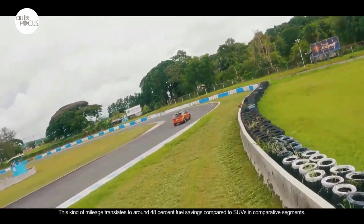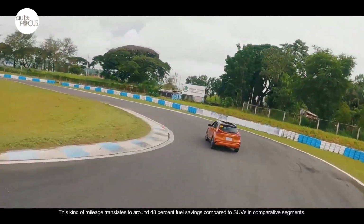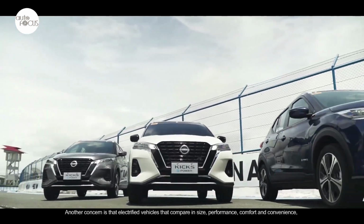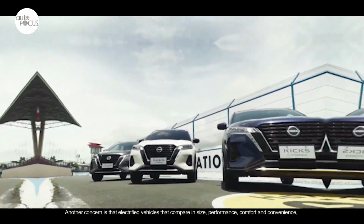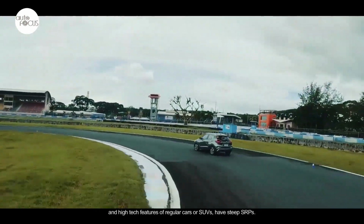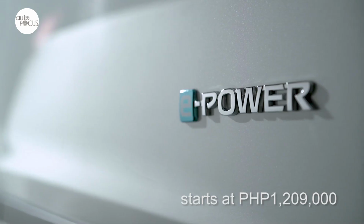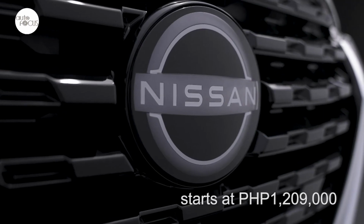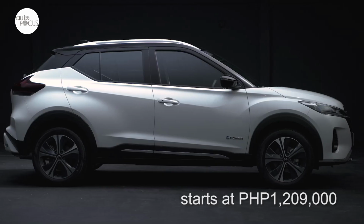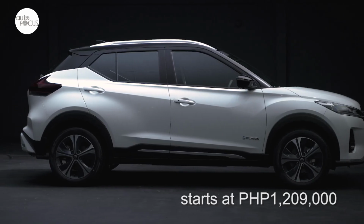This kind of mileage translates to around 48% fuel savings compared to SUVs in comparative segments. Another concern is that electrified vehicles cannot compare in size, performance, comfort and convenience, and high-tech features of regular cars or SUVs, or have steep SRPs. Sticker prices for the all-new Nissan Kicks e-POWER start at 1,209,000 pesos, which makes Nissan's subcompact crossover SUV a very compelling and exciting entry to electrified vehicles in the country.